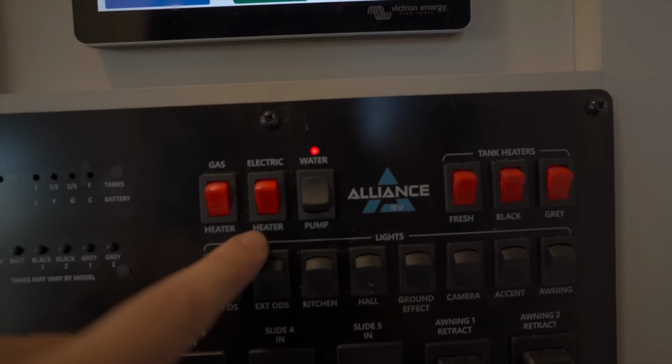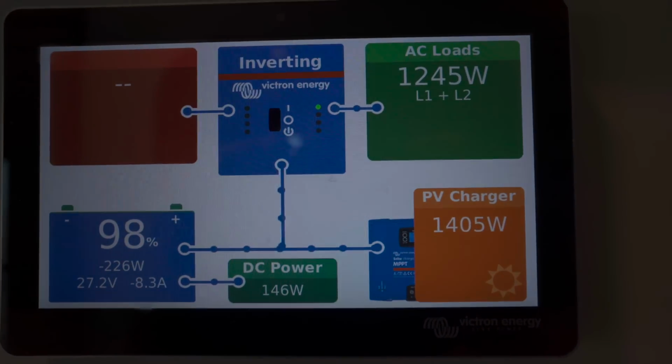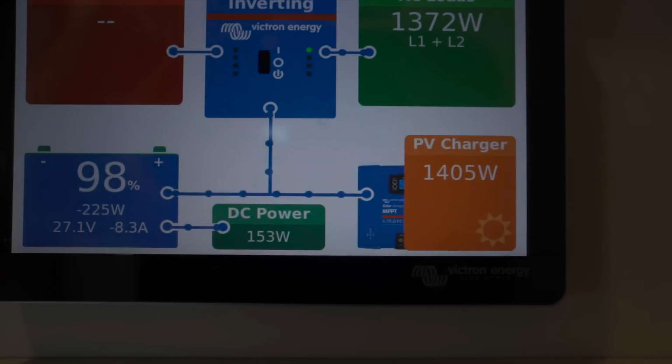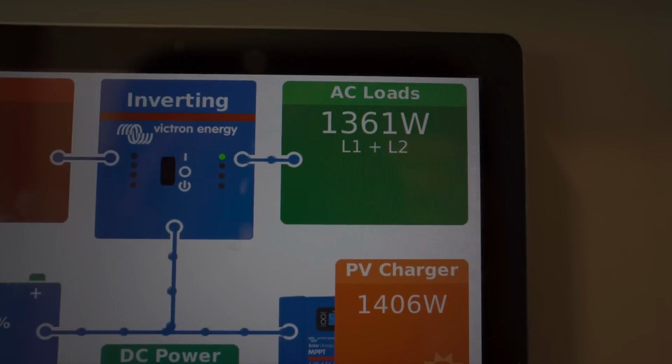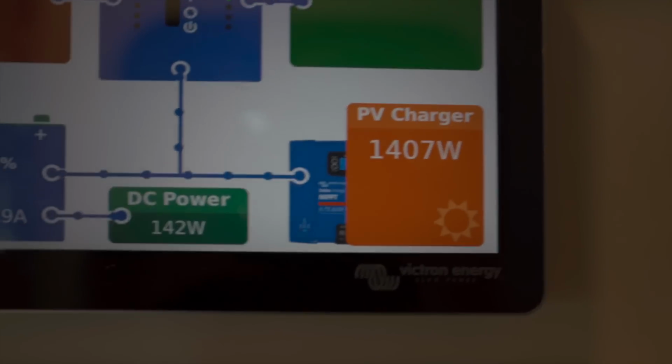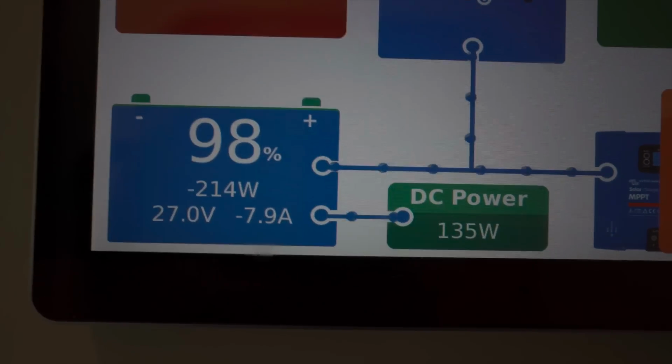So before that even happens, I'm going to turn on the electric water heater just to get that piping hot. So we got nice hot water heater. You can see the AC loads right there. Jump up, that's the water heater. And if you look at the battery, only 200 watts are coming out of it now.